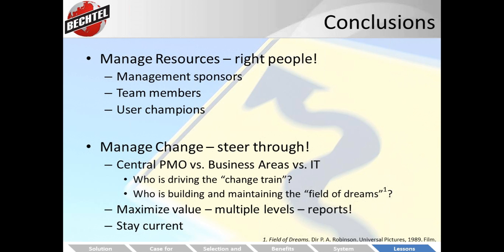And then from a change management standpoint, think about where you're coming from in your organizations as you go to adopt a tool. Are you coming from a line of business? Are you coming from a PMO? Are you an executive? Are you a project manager that wants to try to grow this from the ground up? How are you going to manage that? Who's really driving that train, if you will? And then from a Field of Dreams standpoint, how are you going to make it as attractive as possible and get as much value out of it as possible, okay? And that's really where, again, going back to the multiple levels of value, reports are a great way to do that.